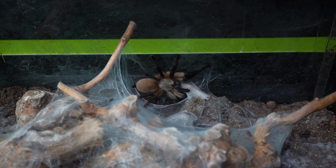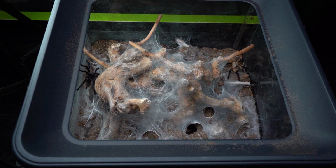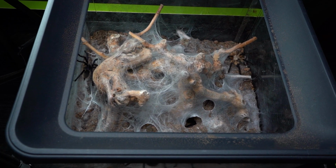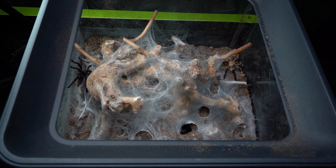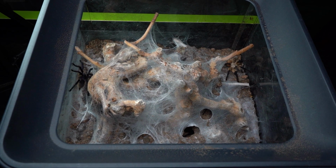So before me and Charlotte put the feeders in, we always like to spray the web to try and draw them out of the burrows. Sometimes it works great, and other times not so great. I guess it's good for the feeders as well, not that they have long left. One last drink, I guess.